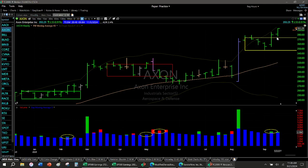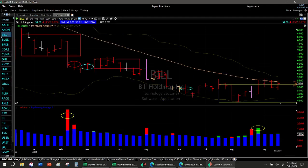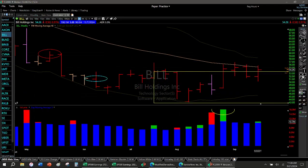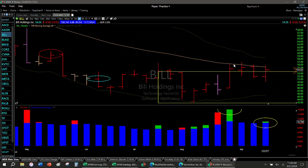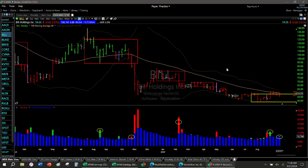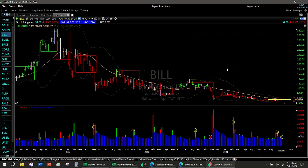Box breakout in this one, police cameras and police stuff. Box breakout, moved higher. You see the theme that's coming? Mr. Bill here. This technically is a Darvas box breakout again. Broke out here, tried to go, failed, breakout again. Is this my favorite stock? No. But it meets the criteria and I've been watching it, so I listed it.